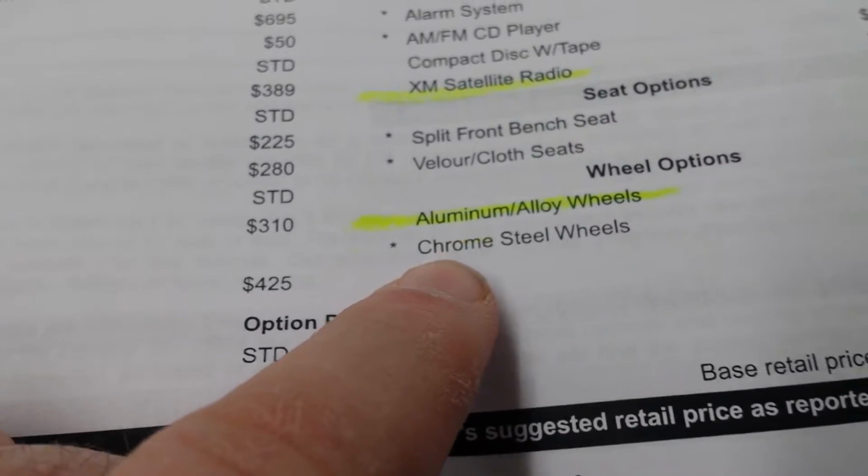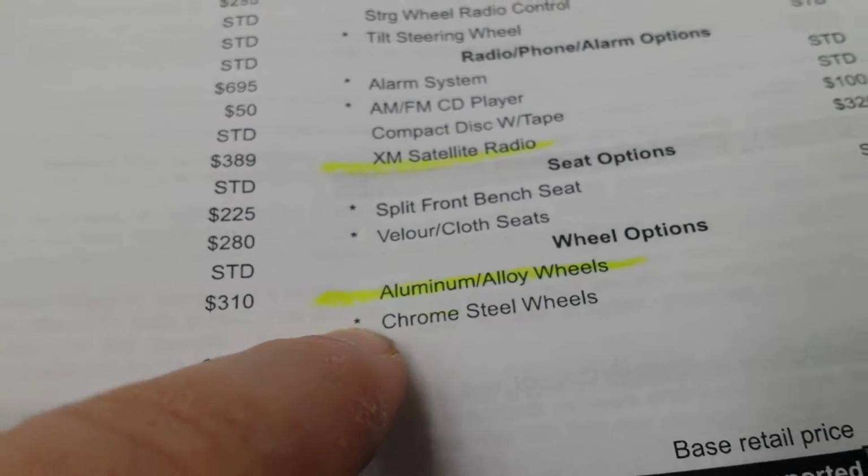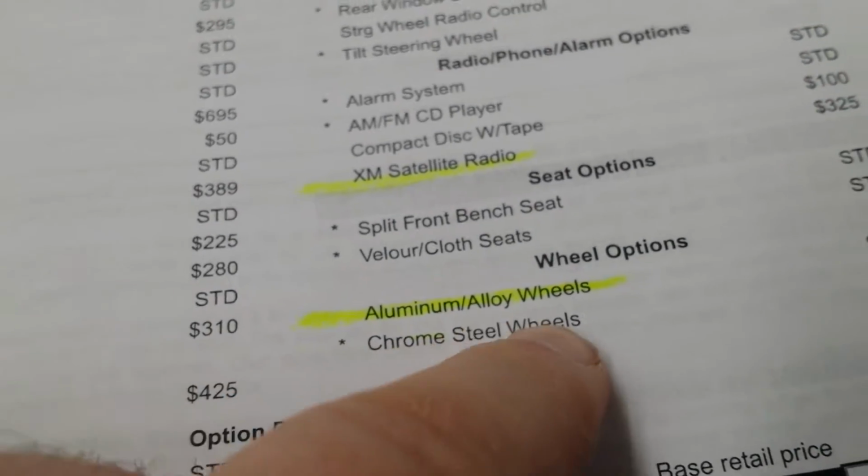If you look over here on the paperwork, it says, with a little dot out beside of it, chrome steel wheels. So when you guys get the truck back from me, it's going to have that wheel along with these other 3 wheels and tires that came on the truck on it.